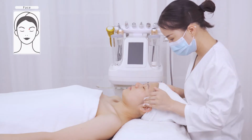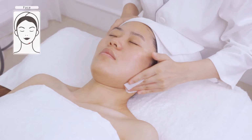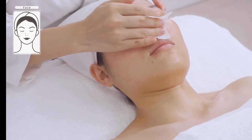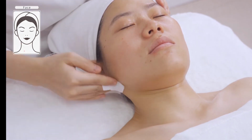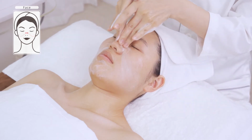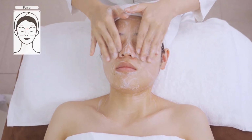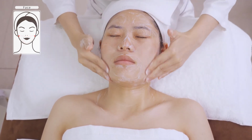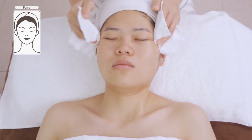Remove makeup. Wash face and neck with cleanser. Apply toner.